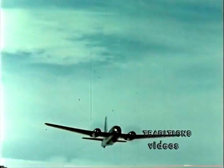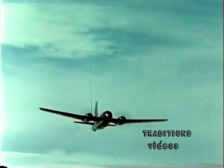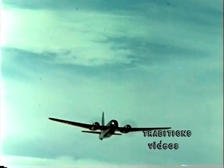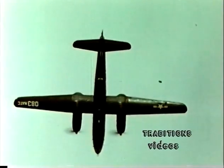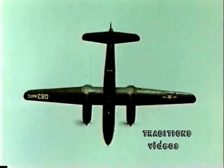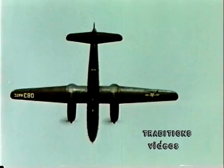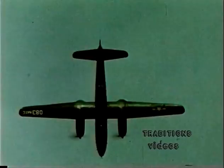The P-2V Neptune has a high mid-mount wing and is equipped with two Wright R3350 air-cooled engines, which supply over 5,000 horsepower for takeoff. It has a wingspan of 100 feet, a fuselage that measures over 75 feet, and its gross weight is 58,000 pounds. It carries a crew of 7 men.